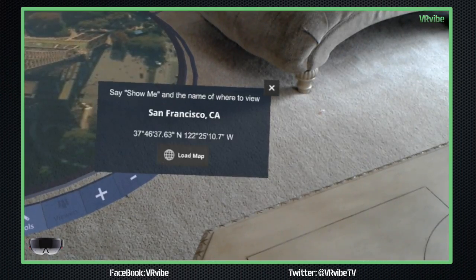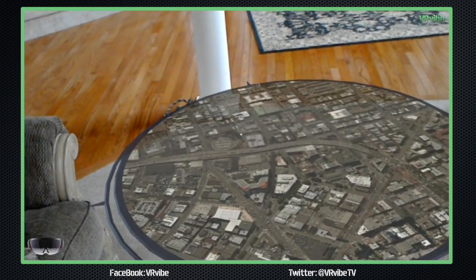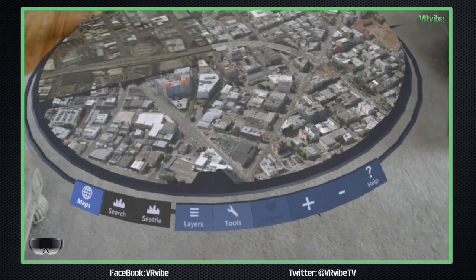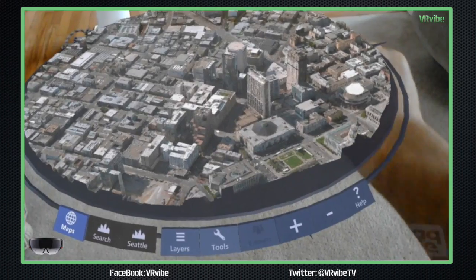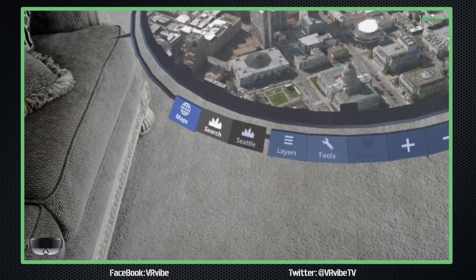To check out another city, tap on search and say, show me the name of the city you want to check out. Let's check out San Francisco. As with other HoloLens apps, at times the gestures are not recognized properly and the UI does feel a bit clunky, but I believe that's more of a device issue than this app issue.